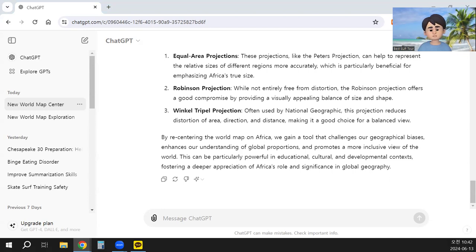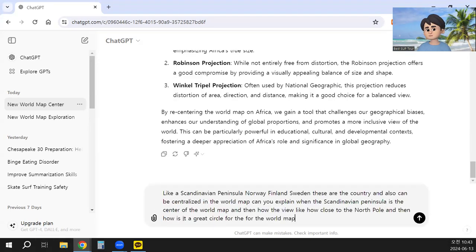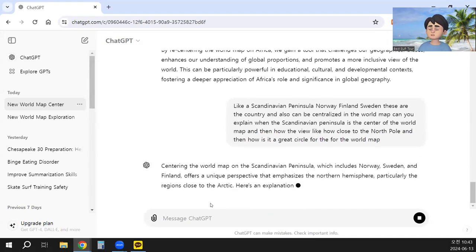Like the Scandinavian peninsula: Norway, Finland, Sweden. These countries can also be centered in the world map. Can you explain when the Scandinavian peninsula is the center of the world map, and how the view looks, how close it is to the North Pole, and how the Great Circle is used for the world map? I can talk with the smart AI.